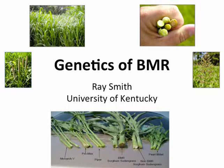And I've got a bit of detail, but I don't want to go into a lot of detail. We're going to talk about BMR, or brown midrib, sorghum Sudan grass, sorghum, other warm season annual grasses as we move through the day. But I wanted to give a bit of background so you know what we're talking about, so you know a little bit about how the breeding worked on this as well.